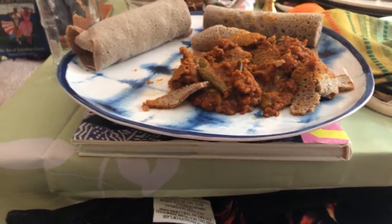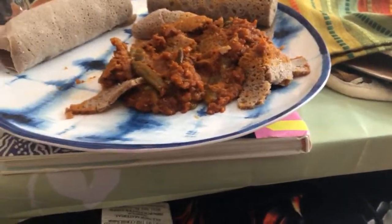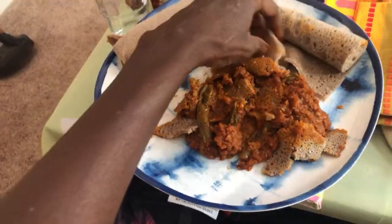And I love it's kind of for vegans that are transitioning. It has a meat-like texture in a sense, and I like that a lot. And then injera bread is perfect.